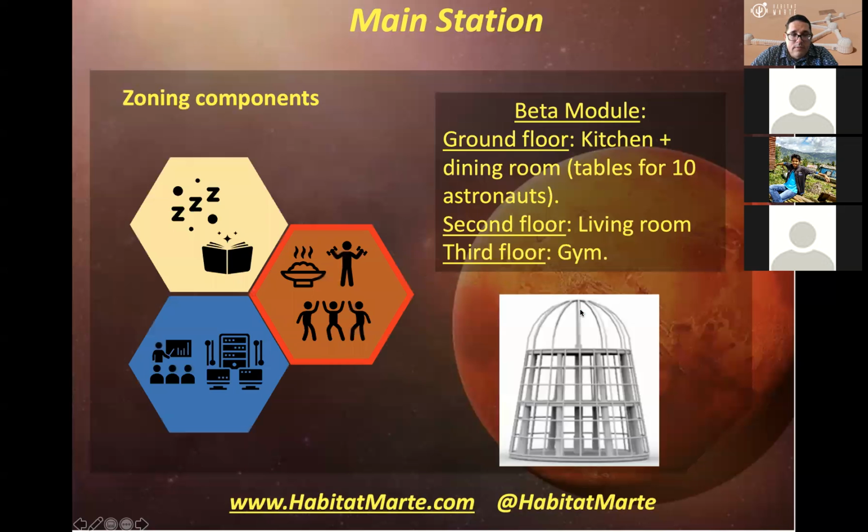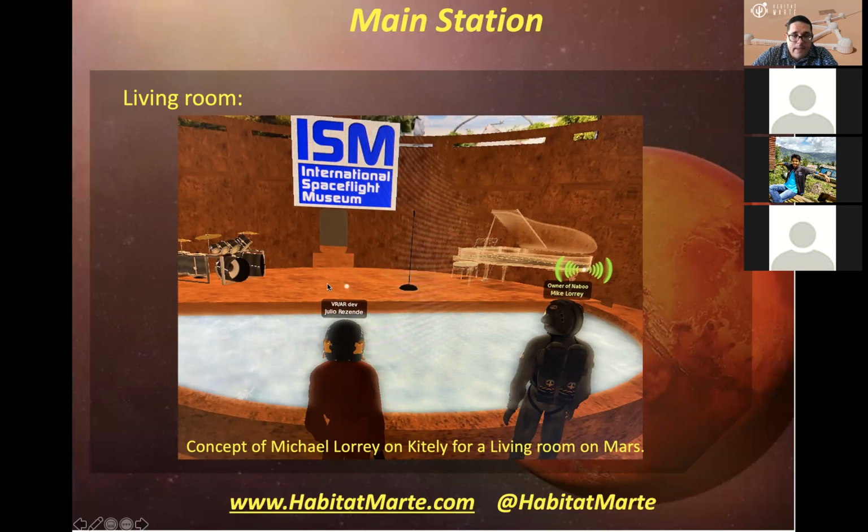In the second module, the beta module, we are imagining a kitchen and a dining room with tables for 10 astronauts. Also, the second floor presents the living room, and the third floor, the gym. This is a concept of a living room proposed by Michael Lowry in Kitely. It's a virtual platform where avatars are created, like here, and I was invited to visit this virtual world. It's something like Second Life, and Michael Lowry presented to me a conception of a possible living room, with a swimming pool and some music instruments, and it looks like a circular shape. This would be a good place to have some entertainment with the crew.